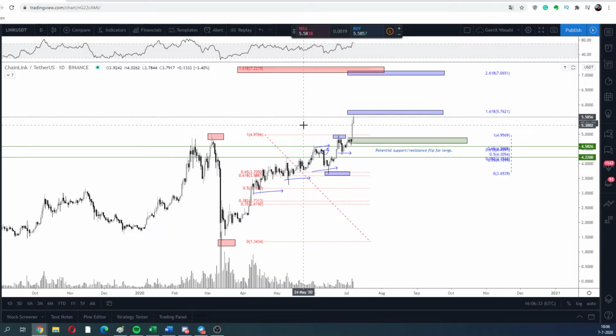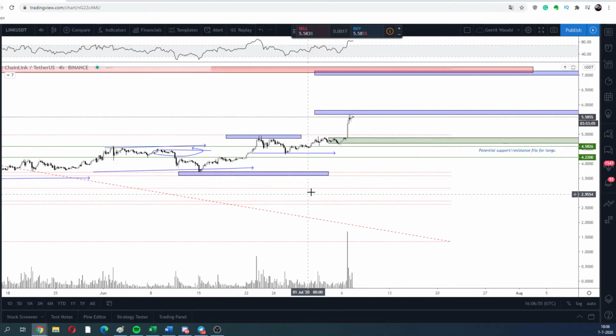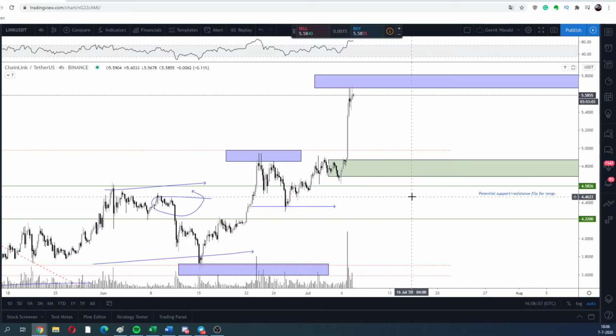So how we are going to adapt towards targets from here is that we are using Fibonacci levels. In this case we are going to do it through the top, which is the 1 over here, and the bottom of this previous low, which is the 0 over here. And then we define the next targets through the 1.618 Fibonacci and 2.618 Fibonacci levels, in which you can see that we are currently on target number 1. And we might be topping out soon here.